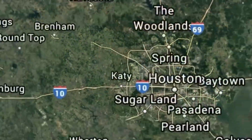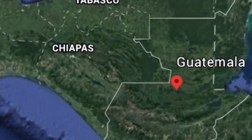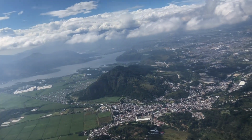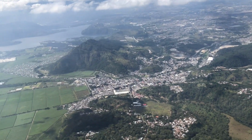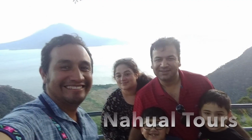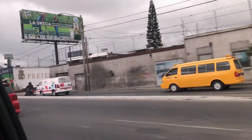This beautiful and culturally rich country is just a short 3-hour flight from Houston, Texas. Our friendly guide Rodrigo from Nahual Tours picked us up from the airport in Guatemala City and took us to Antigua, where we were going to spend one night and one whole day.